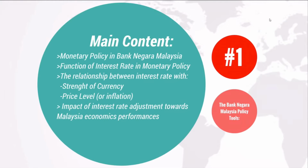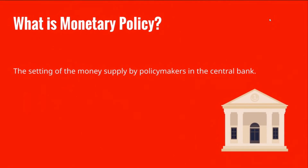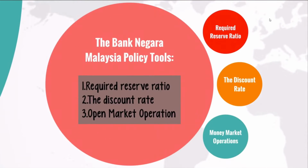Before we talk about monetary policy in Bank Negara Malaysia, what is actually monetary policy? Monetary policy is the macroeconomic policy laid down by the central bank. It includes management of money supply and interest rate and is the demand-side economic policy used by the government of a country to achieve macroeconomic objectives like inflation, consumption, growth and liquidity. The Bank Negara Malaysia uses three monetary policy tools to control the money supply, such as required reserve ratio, the discount rate, and open market operation.